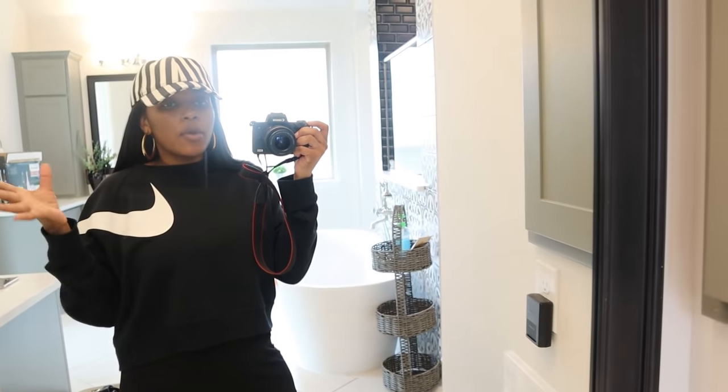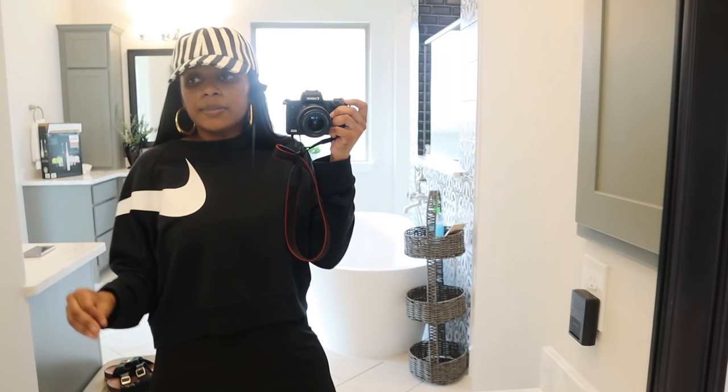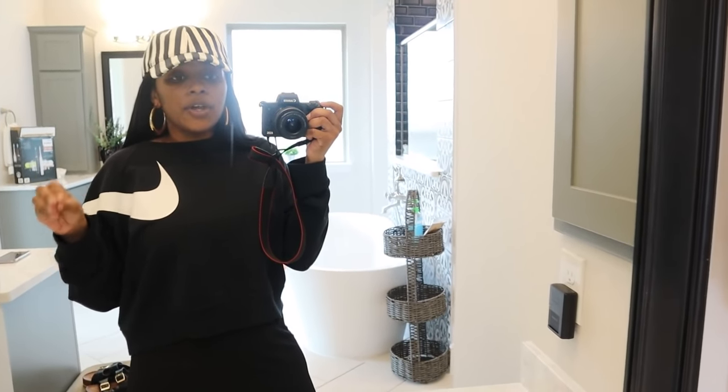And then in the mornings, if we want to sleep in or anything, the sun just be beaming in our bedroom. So we're just trying to hurry and do something for our bedrooms. The kids' rooms have curtains up, but we do want a little bit of privacy for them, so we might put blinds up in their rooms.